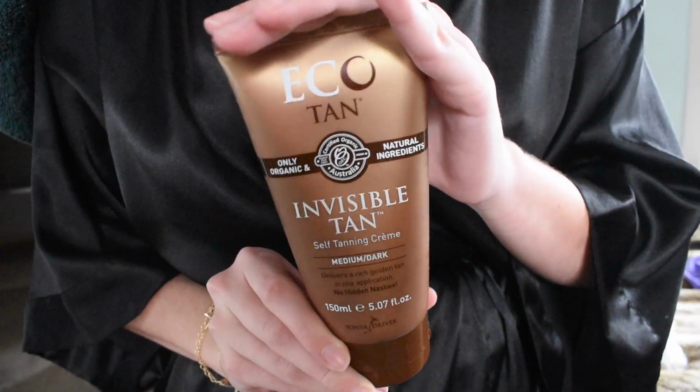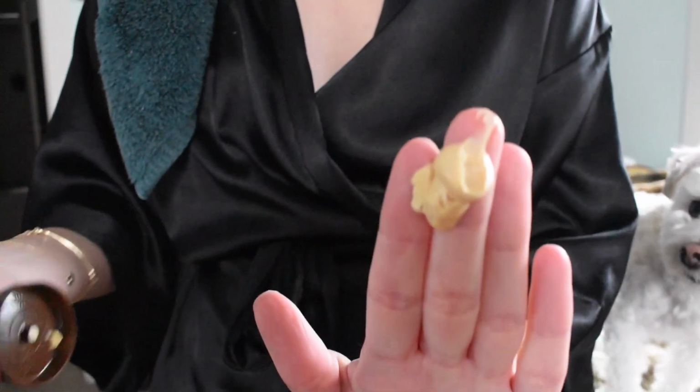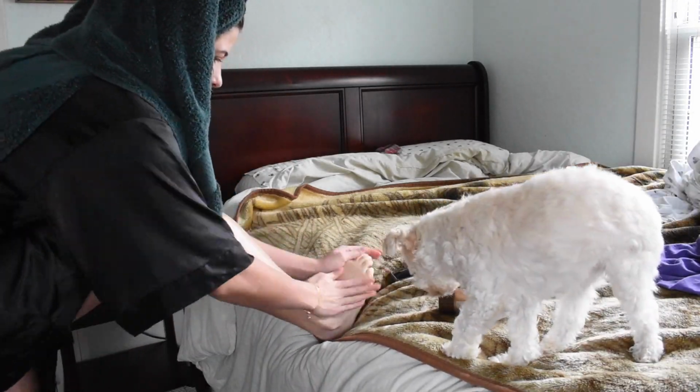Not every Sunday I get to self-tan, but I am self-tanning this particular Sunday because I actually have an engagement photo shoot. So I'm just taking a little bit of my Eco Tan and applying it all over my body so I can be nice and tanned and not pale.